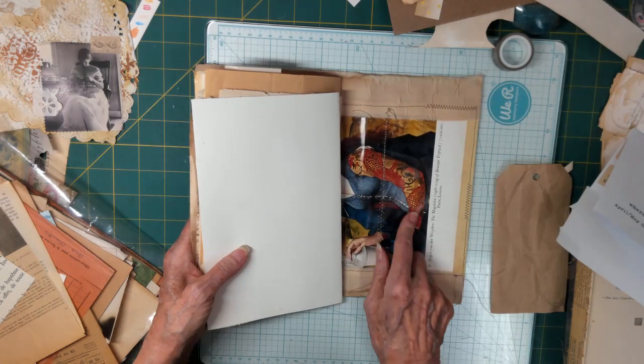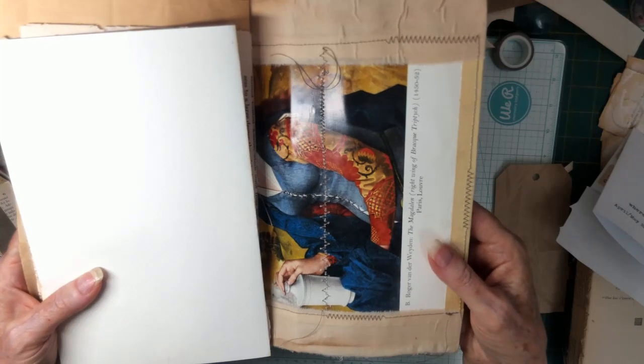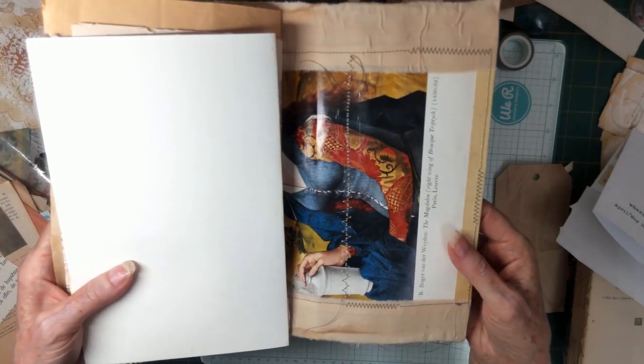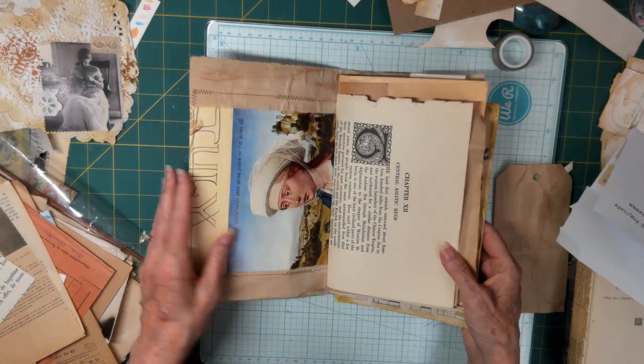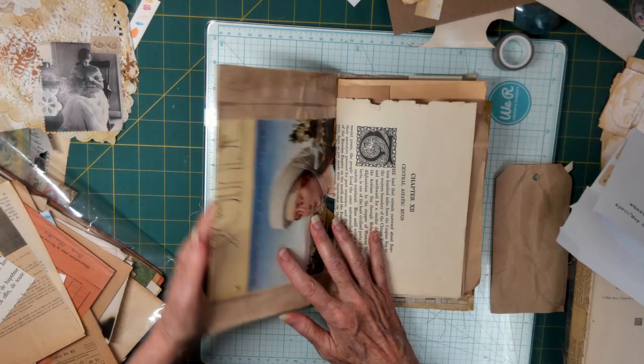But I love her sleeve. I love the gold and wool, probably, sleeve on her dress. Just so beautiful.